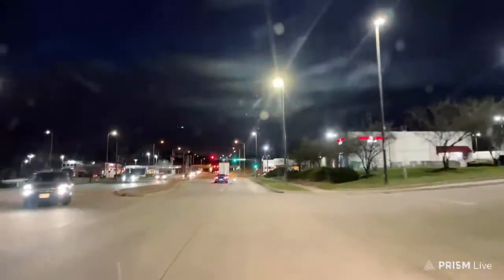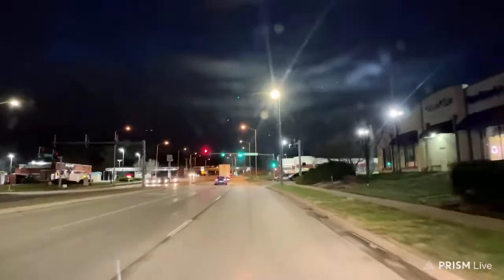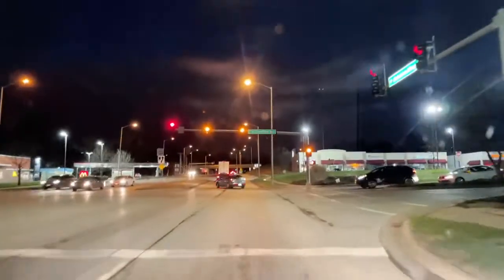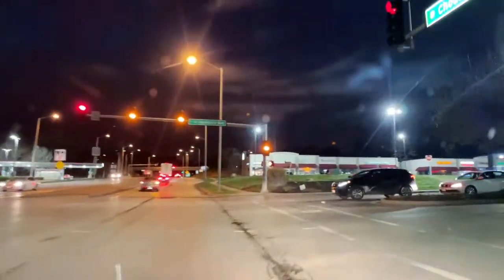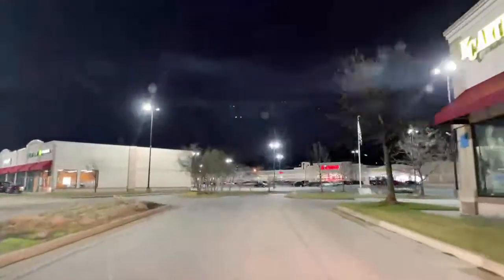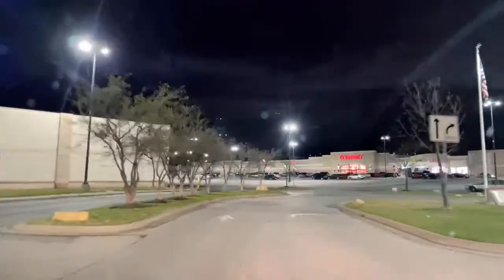There it is. My memory serves me correctly. Target. I've never been to this one, actually. Oh yeah, I have. One time we went on a camping trip. My wife actually went in. I didn't go in, and she bought some things for the camper, like an adventure begins here wipe-your-feet rug kind of thing.